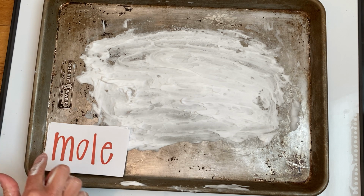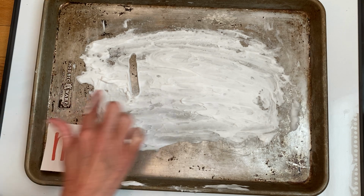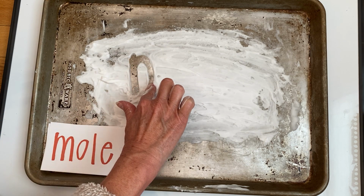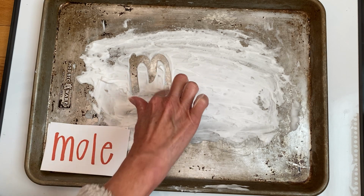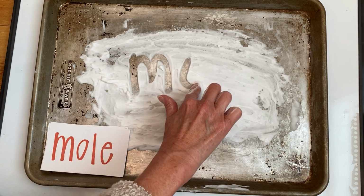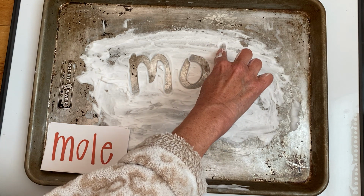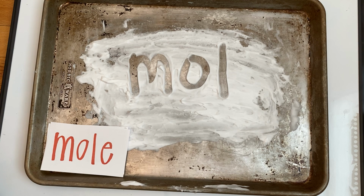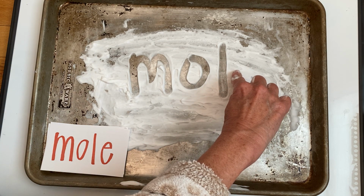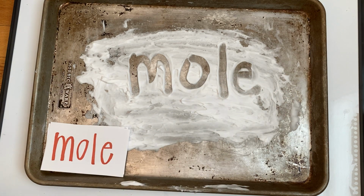And let's practice our M. Now remember, with the lowercase m, we start at the top and we pull down. And then we're just going to come back up and make two humps. M. Now we want to do the next letter, which is your O. Then our L and our E. Straight across, up, and around. And you made the word mole.